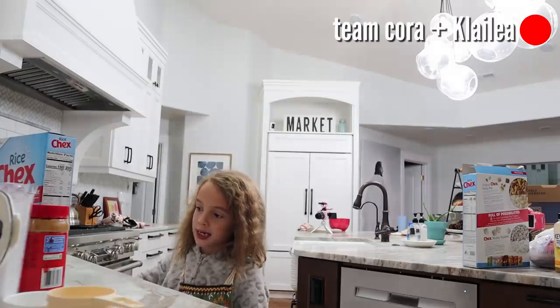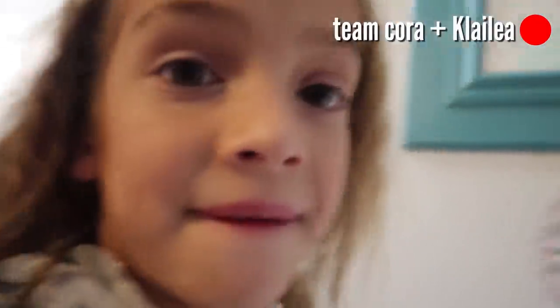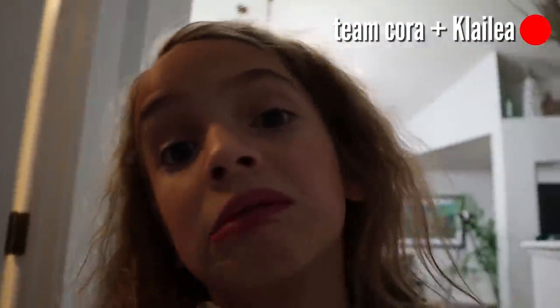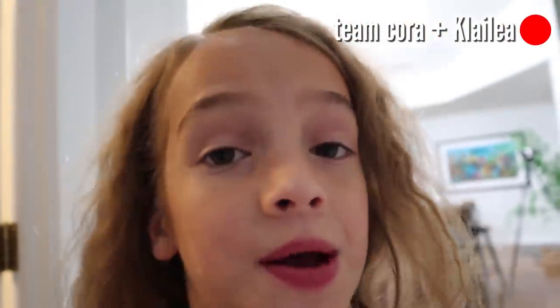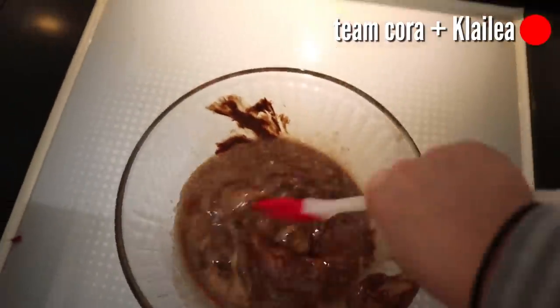Microwave for 30 seconds, it says. Okay, the microwave was done. So the butter's melted, then the dark chocolate, and then the peanut butter. So we might microwave it for maybe another one, and then we'll see what it looks like. Okay, I just mixed it around, put it in the microwave for 30 seconds, and let's mix it again. Okay, let's mix it all.